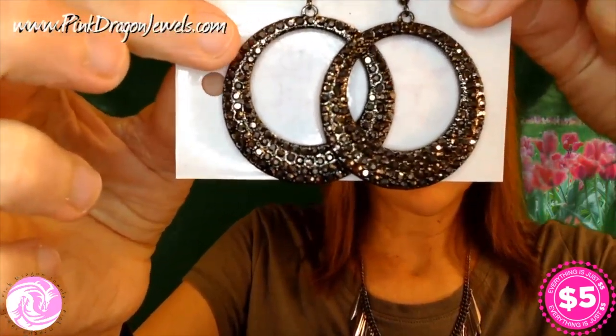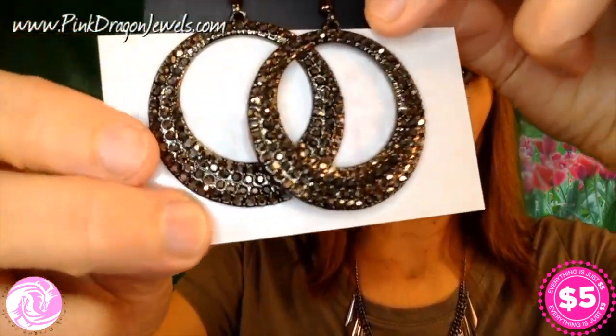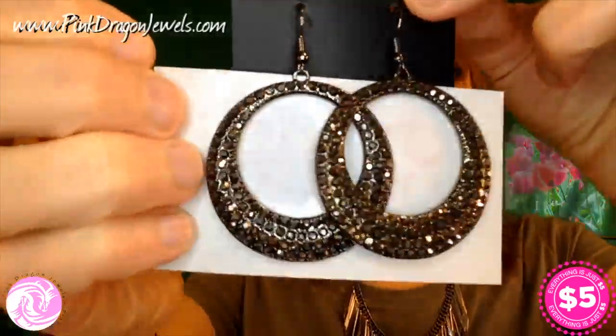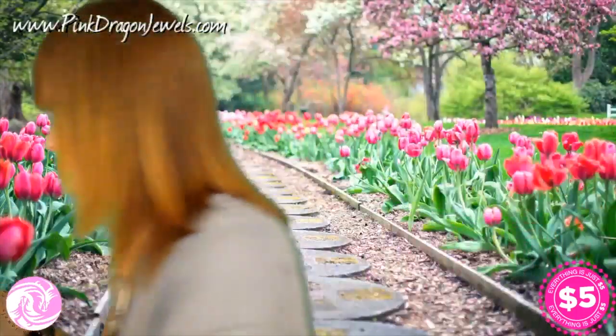You can see that we start off with just one row, and then it breaks into two, and then finally three at the bottom. Three rows of hematite rhinestones. These are gorgeous. It would look great with this. Give it a little bit of bling. Sparkle with those hematites. Number 65 for those.